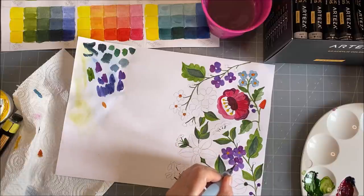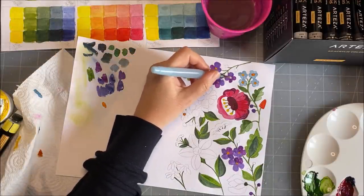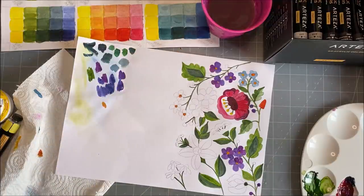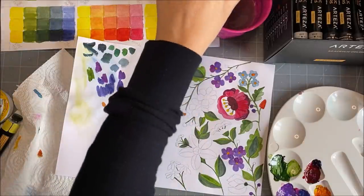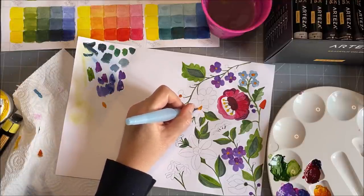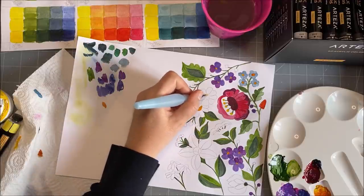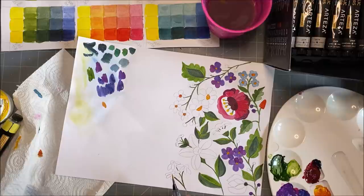I should have done that first. Oh well, it is what it is. Okay. Now, okay, so in the center of this flower, I want it to be half orange. Okay, and half yellow, but I need to get a bit more yellow.